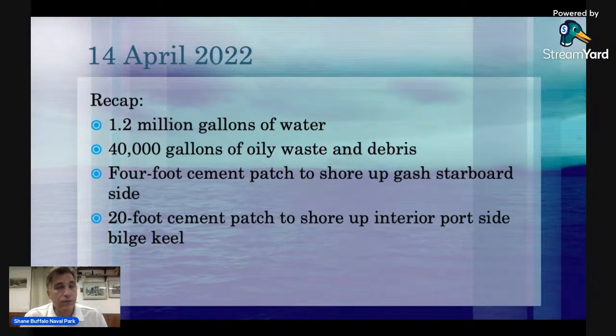One of the major highlights, and what we think is the first link in the chain that I've discussed before, was the starboard side 4-foot gash that we received when the ship hit the bottom of the river. And that was probably the event that started it all. The ship raised, and she connected with the bottom, creating that 4-foot hole right around frame 95 in the forward engine room.